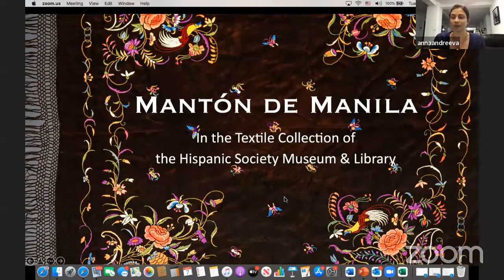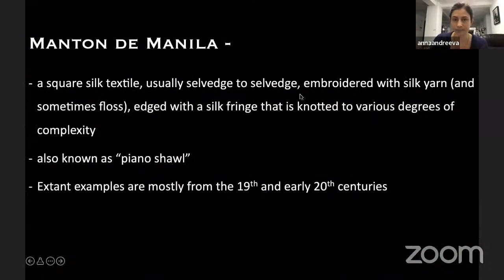So the Mantone de Manila. Here we go. This is my definition of the Mantone de Manila. It is a square silk textile, usually selvage to selvage, embroidered with silk yarn and sometimes floss, edged with a silk fringe that is knotted to various degrees of complexity, also known as piano shawl. Extant examples are mostly from the 19th and early 20th century.